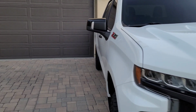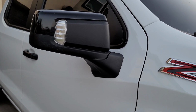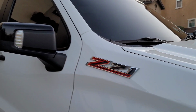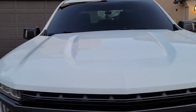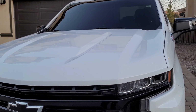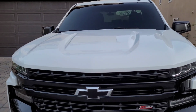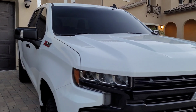But I've never needed to use these at nighttime. So I think that's a pretty gimmicky option, or a pretty gimmicky feature. And I don't see any use for it at all. They would have been much better off placing maybe like a side marker, like a turn signal indicator or something in that space, or a clearance light of some kind, just something other than what they did here. I just don't get it.